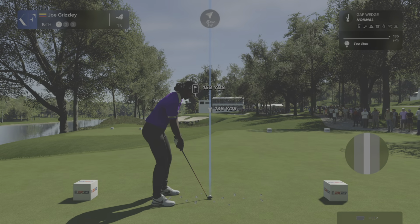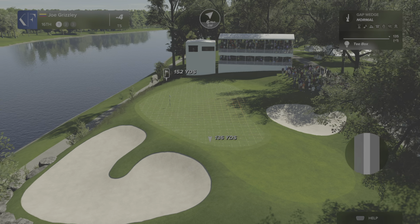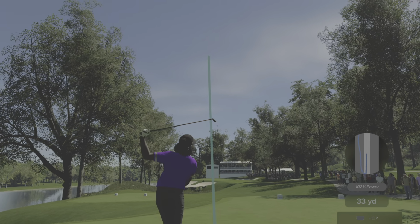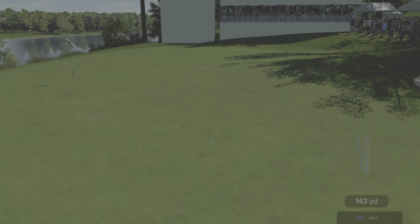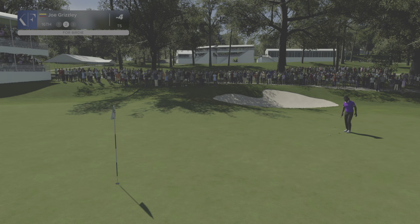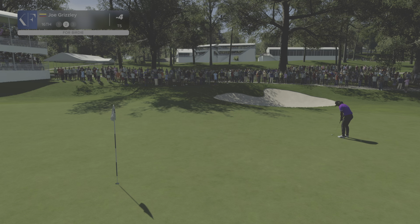This one's a par three. Needs to make a move soon. That's a good shot by him. He'll be delighted. There's a long way, but I tell you what, I've seen it happen before, so there's a chance.